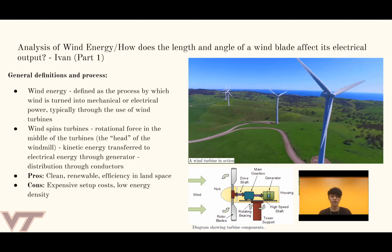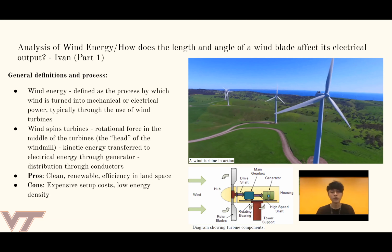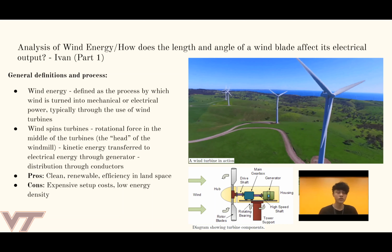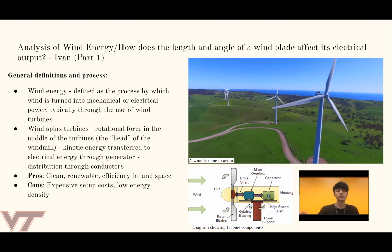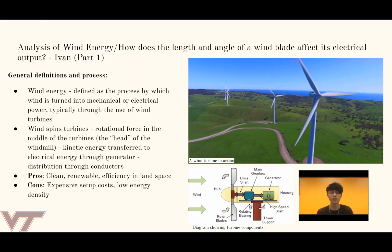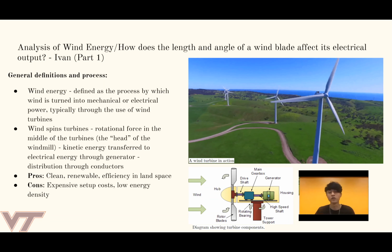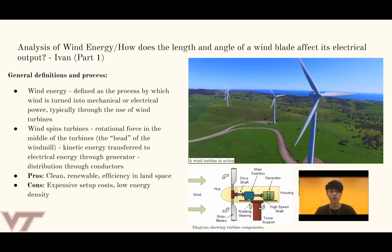And so the way this works is that obviously wind hits the turbines, it spins the turbines. That rotational force leads to the middle of the turbines, also known as the head. So as the head spins, that energy is transferred into a generator, which makes electrical energy, and that electricity is distributed through conductors that are then spread out across the city. So a couple pros about this is that it's clean, it's renewable, it's efficient in terms of land space. But some cons about it is that it is expensive to set up, and it has low energy density, meaning that it's not as efficient as, let's say, non-renewable energy sources.